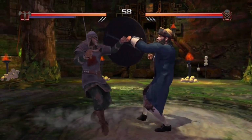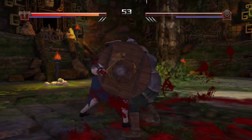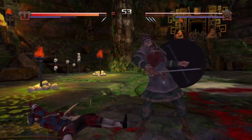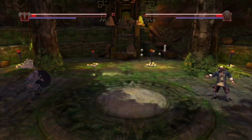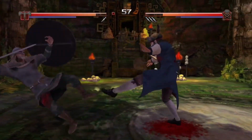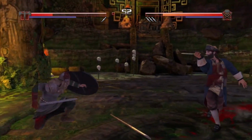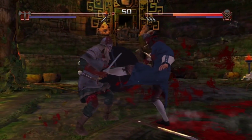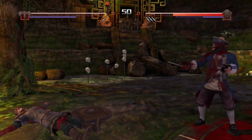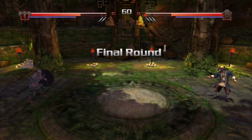Alright, Pirate, let's see what you... Whoa. Oh, nice. Got that fancy moving. Oh, wow. He's down. I wasn't even paying attention to the health bar. I didn't know his health was so low. Alright, here we go again. Oh, he kicked me. So this guy is smoking the entire time. And he is, oh, down I go. I cannot get beaten by a smoking, drunken pirate.